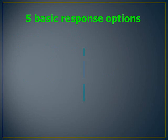So our basic response options, this is what we have. The do nothing option, which is basically going to allow natural recovery. A lot of people have a problem with this. They want to see something done when there's an oil spill, but this is actually one of our best options in some areas. Do nothing, just let the oil sit there and go away on its own.